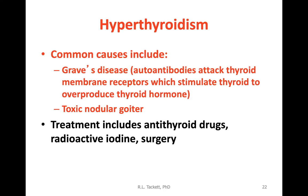Another way is we take advantage of the fact that the thyroid gland sequesters iodine. So as a result, what we do is we give radioactive iodine, and what literally occurs is that the thyroid gland will sequester the radioactive iodine into the gland, and then the radiation is localized and basically destroys some of the thyroid tissue.